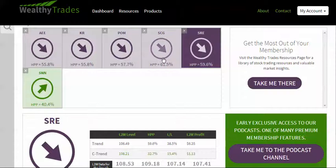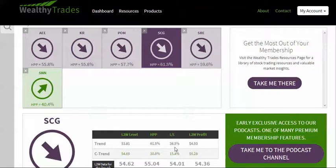Okay, so now we've got it pared down to these four. Now what we're going to do is find the one that has the biggest spread. We want to see a high number on the trend side, levels on levels, and a low number on the counter trend side, levels on levels. And we want to see a wide spread. So this is a spread of about 23. Well, it's better than that one.